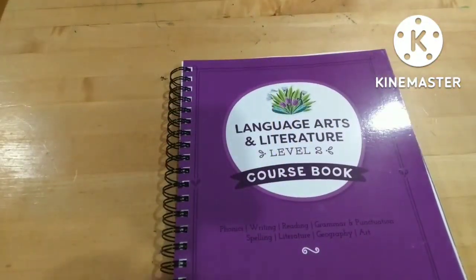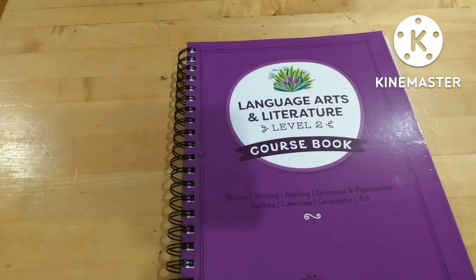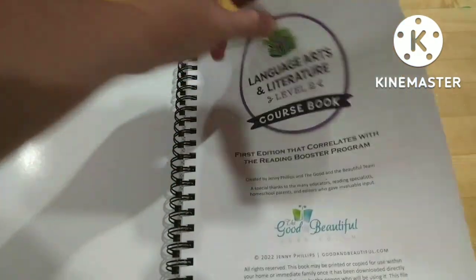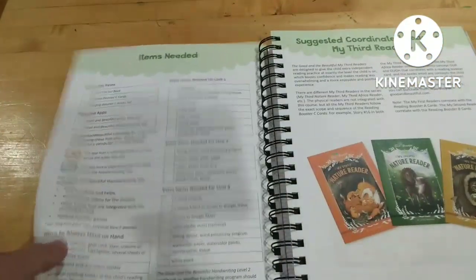Okay, and now the course book. The course book covers phonics, writing, reading, grammar and punctuation, spelling, literature, geography, and art. So you're actually covering quite a few subjects with this. Okay, there's the optional nature readers. There's a little items needed page.